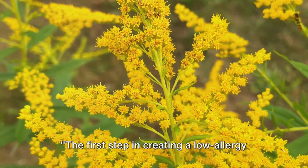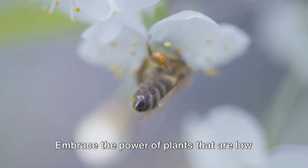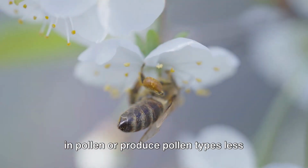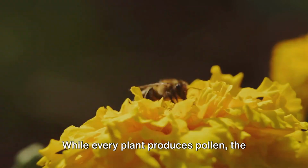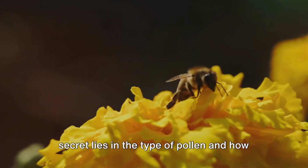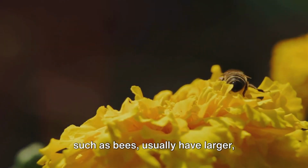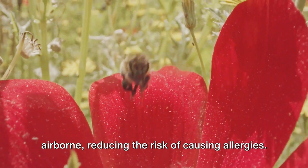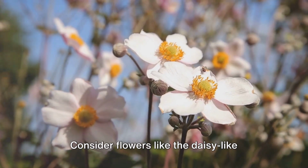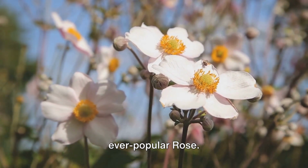The first step in creating a low-allergy garden is to select the right plants. Embrace the power of plants that are low in pollen or produce pollen types less likely to trigger allergic reactions. While every plant produces pollen, the secret lies in the type of pollen and how it's distributed. Plants that are pollinated by insects such as bees usually have larger, stickier pollen that doesn't become airborne, reducing the risk of causing allergies. Consider flowers like the daisy-like aster, the vibrant begonia, or the ever-popular rose.